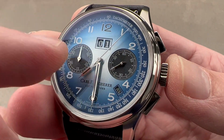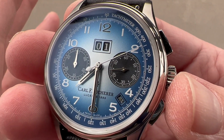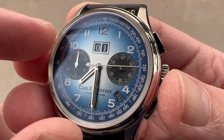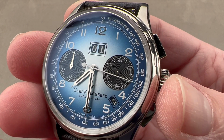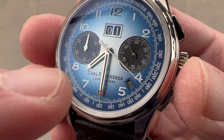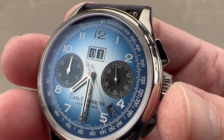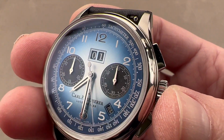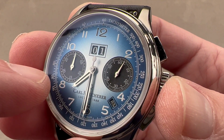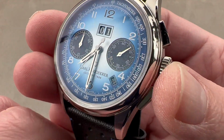We have hybrid syringe and baton style hands for the hours and minutes. The watch does not have lume, even though it looks like it might. You can see the Arabic numerals are white with the exception of the 12 and the 6. And Carl F. Bucherer reminding you that the ancestral home in Lucerne has seen some version of the Bucherer retail setup since 1888. Sub-registers explain why this is called a bi-compax. It has 2 registers. We have running seconds over at 3 o'clock, and we have chronograph minutes over at 9.